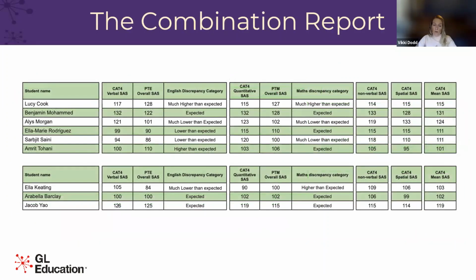This is an example from the combination report of the tables that are provided. Here we have a combination report for the PTE and PTM together. This provides discrepancy categories, as we can see here for English and here for maths, allowing you to quickly and easily see which students remain on track, which students are exceeding expectations with much higher than expected discrepancy category, and which students may be able to make quick gains to catch up, and where there is more intensive support required to help individuals fulfill their underlying potential.